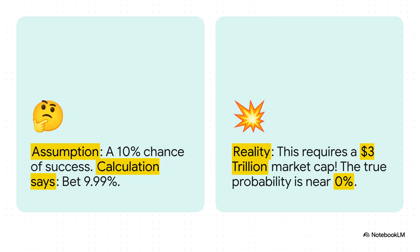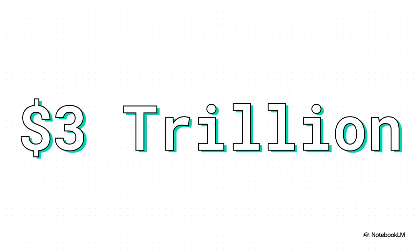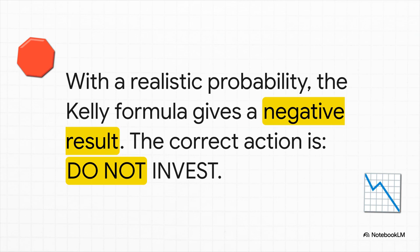So the real probability wasn't 10%. It was basically zero. Just let that number sink in for a second. $3 trillion for one little altcoin. When you actually lay it out like that, the initial 10% guess seems, well, it seems completely absurd, doesn't it? And here's the beautiful part. When you plug in a more realistic probability, let's be generous and say it's 1 in 100,000, the Kelly formula does its job perfectly. It gives you a negative number. The real answer wasn't to bet 10%. The real answer was, do not invest a single penny.